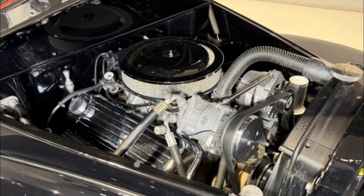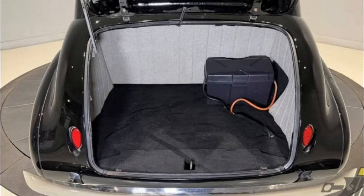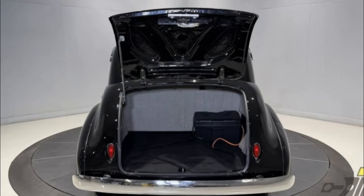Externally, the car maintains a strong visual presence with a slightly aggressive stance and carefully selected period-inspired accessories, such as yellow fog lights, a windshield visor, and French taillights. Torque Thrust-style wheels wrapped in BF Goodrich tires complete the hot rod aesthetic while supporting improved road performance.